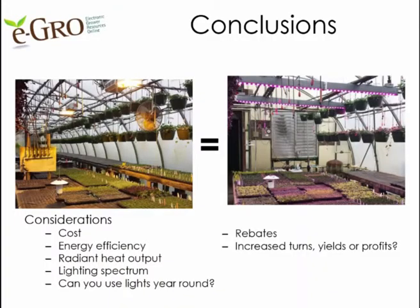So how much initially is it going to cost to put the HPS lamps in a greenhouse versus the LED top lights? Additionally, looking at energy efficiency. So is it more energy efficient to install the LEDs, or maybe there are more energy efficient HPS alternatives? Also, an important thing to look at is going to be the radiant heat output. Obviously, you're going to get that additional heat from the HPS lamps, and whether that's a consideration that you want to include is also important.